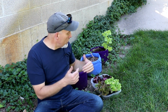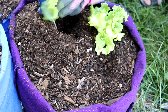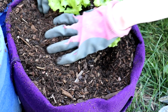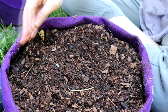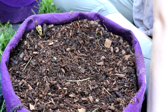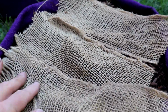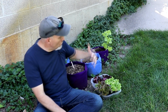So I am going to go ahead and get a few things planted for my daughter. By transplants, we're going to do these lettuce. We've got 8 or 10 lettuce transplants here that we're going to put into some of these smart pots. And then we are going to plant some kale and some spinach and some Swiss chard in some of these as well by seed. And then we're going to put some burlap over the top of these to make sure that they germinate quickly. So I'm going to go ahead and get that started really quick, guys.